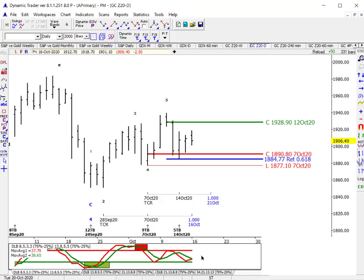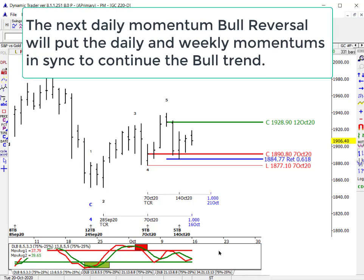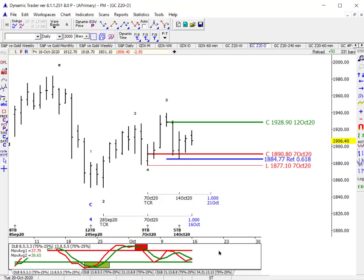So here's the setup this week. Following the next DT oscillator daily momentum bull reversal, we will have a dual time frame momentum setup, daily and weekly bullish, to continue the bull trend. Following that daily momentum bullish reversal, we'll be able to position long with very minimal capital exposure for the potential of a continuing advance to a new high.